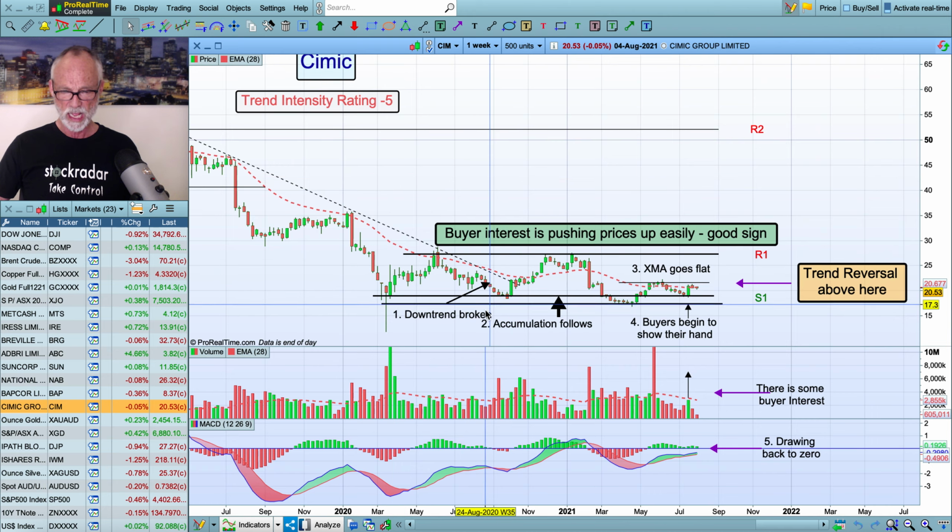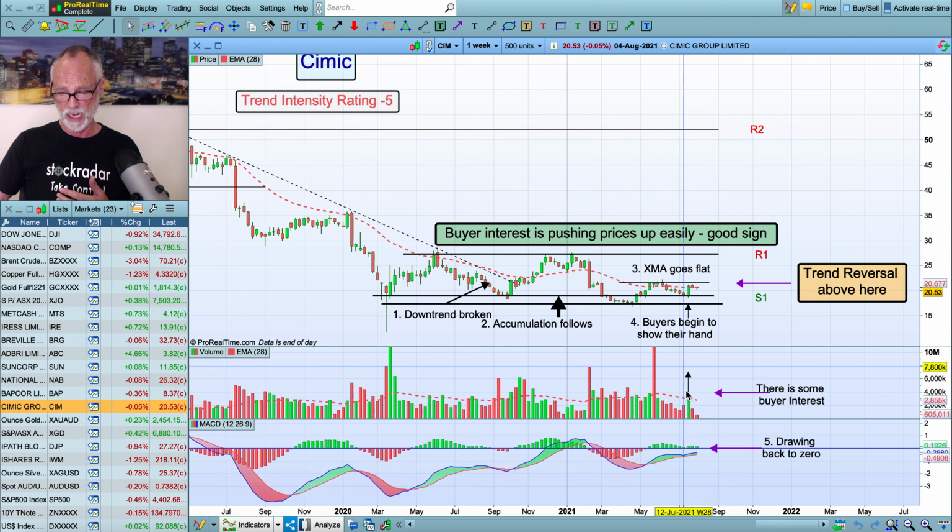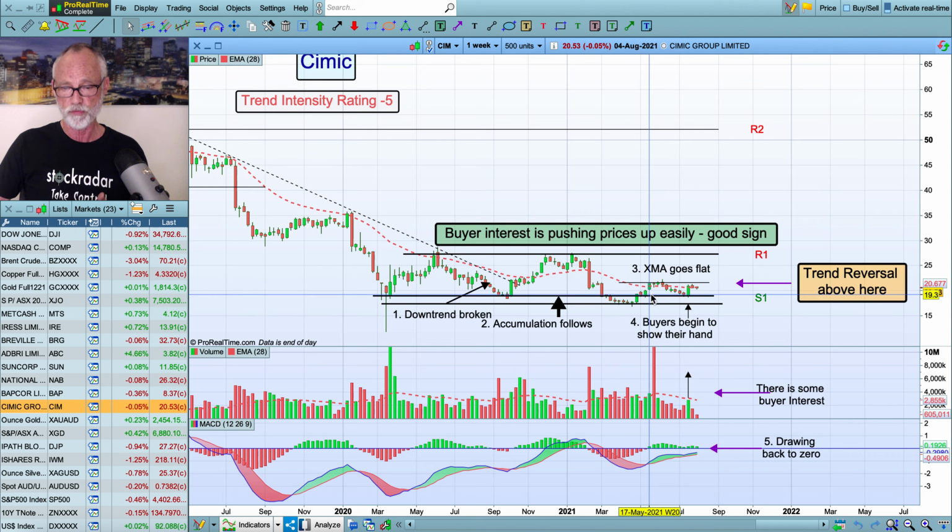That's one thing. Accumulation pattern has followed, where it keeps going down, down, down, and keeps holding. The buyers keep holding it there. So it's very good support here at S1. Okay, then so the buyers begin to show their hand here. We can see some green bars here. We can also see here there's some green bars here, and the price is pushed up pretty easily here. Okay, and a lot of selling here in this bar here, but the market absorbed it.